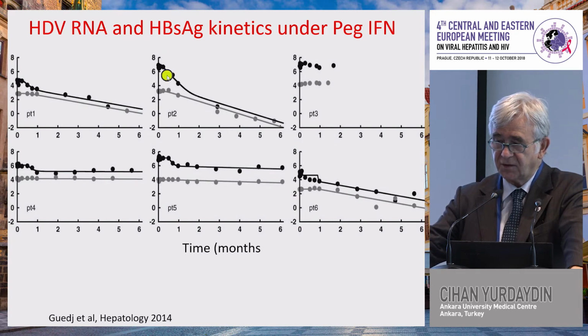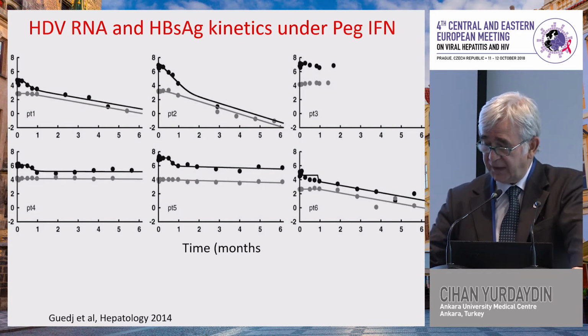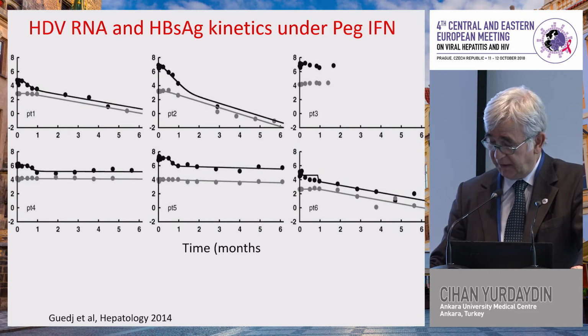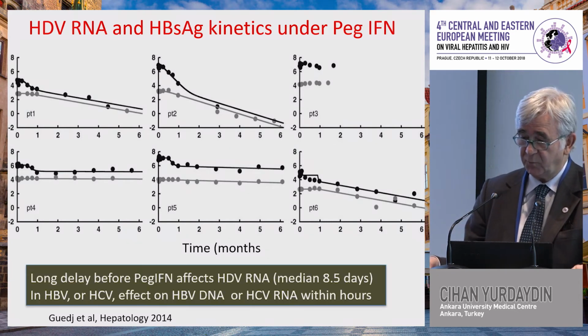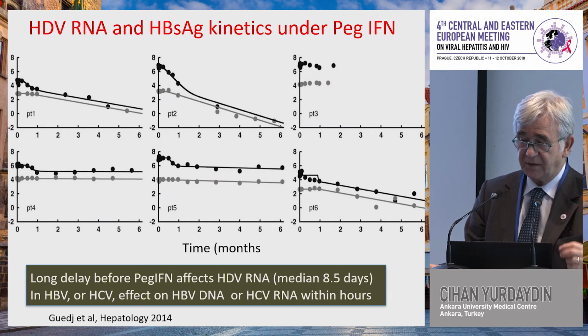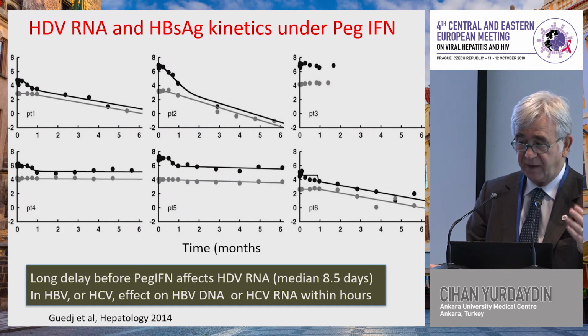Yes, this is HDV RNA, this is surface antigen. This is the first phase, and then there is a slower phase of decline. But if you look at the time frame, we're speaking about months, and what they have found is that there is a long delay before PEG interferon affects HDV RNA levels. And this is a median of 8.5 days.